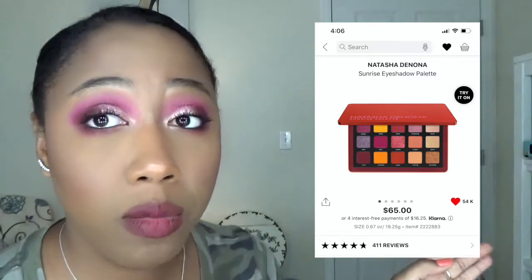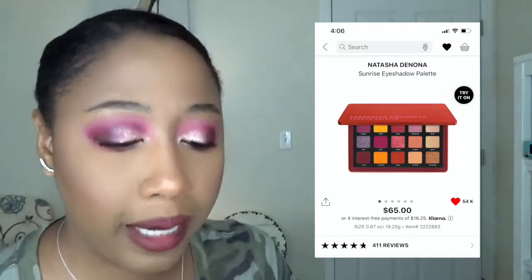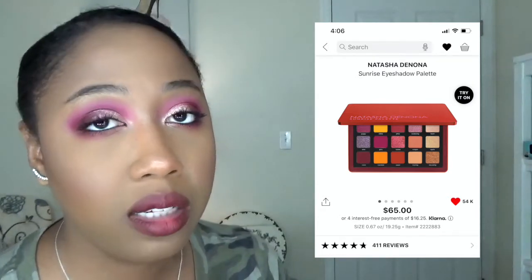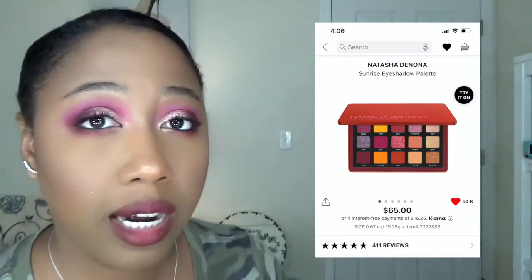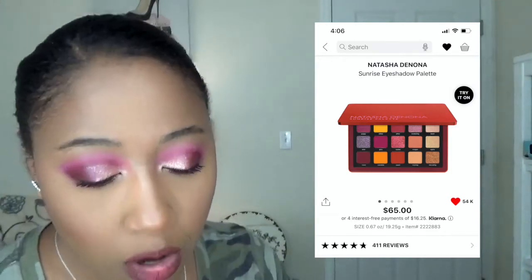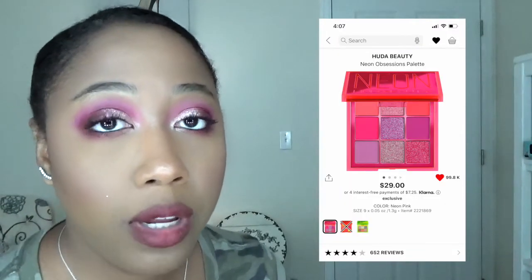Love the formula from what I've tried so far from Natasha Denona. And I think her smaller palettes actually do get pretty good reviews as far as the $65 palettes go. So definitely want to try it. We'll be trying it hopefully in the future, but we're gonna go ahead and add this one to the cart as well. The last palette that I have on my list actually comes from Huda Beauty.